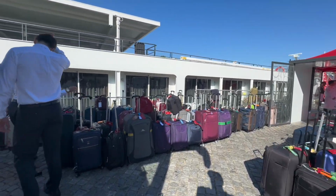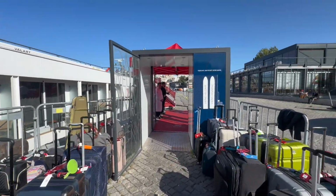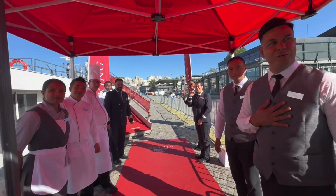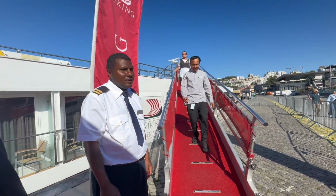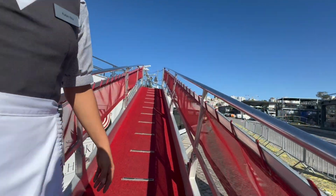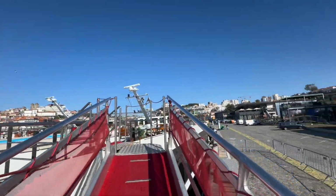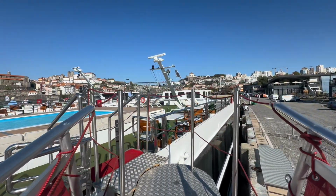Now, let me show you how they board you onto the ship. So this is the Viking Hemming, and we're boarding. Hello, Viking Hemming. Up the red carpet? Yeah, always. Good afternoon. Welcome aboard. All good, thank you.